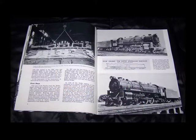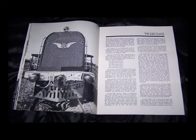Inside, the book is divided into three sections. The first deals with the 600 class, of which 10 examples were built by Sir W. G. Armstrong Whitworth & Co. of England in 1926, followed by the 620 class, of which 10 examples were built by the South Australian Railways Islington workshops between 1936 and 1938, and the final section deals with both classes in regular service. Changes to both classes as well as technical details are included.